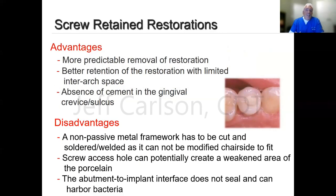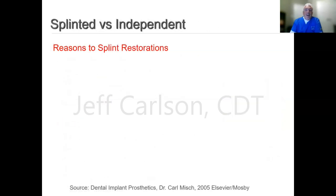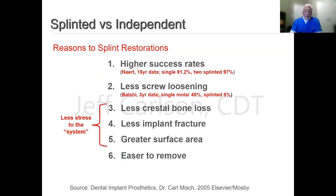And advantages, again, it is more predictable for removal. Better retention when you get short clinical crowns, better retention. And the abutment to implant interface might be a little bit about bacteria. So here's just some things to think about: splinting versus keeping the crowns independent when you have multiple units.